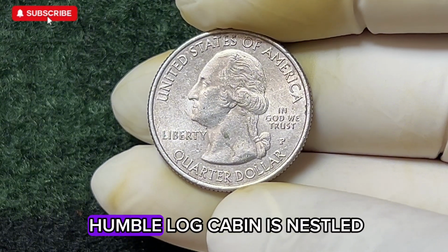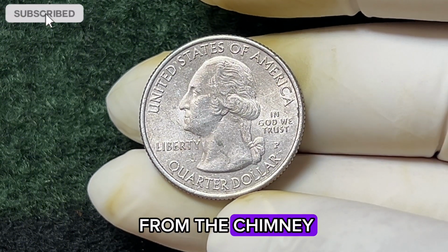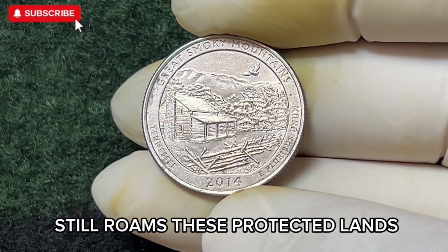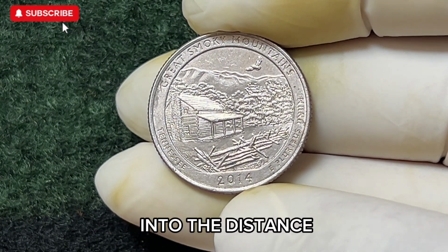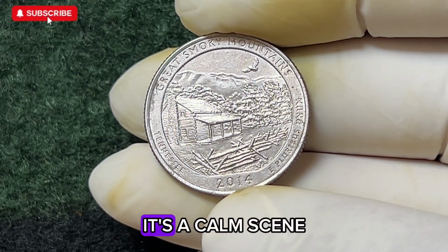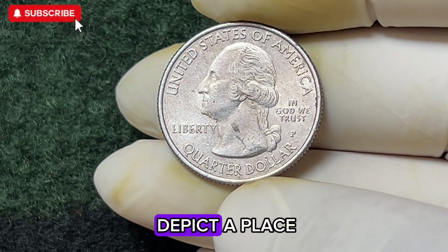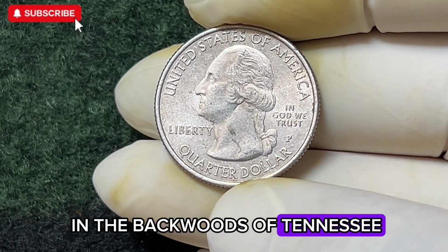On the reverse, a humble log cabin is nestled in the trees, with smoke curling gently from the chimney, hinting at life inside. A wild turkey steps through the field, symbolizing the wildlife that still roams these protected lands. And behind it all, soft mountain ridges roll into the distance, layered with the smoky haze that gives the region its name. It's a calm scene, no drama, no clutter, just a moment captured in metal. The quarter doesn't just depict a place, it evokes a feeling, a quiet, early morning in the backwoods of Tennessee.